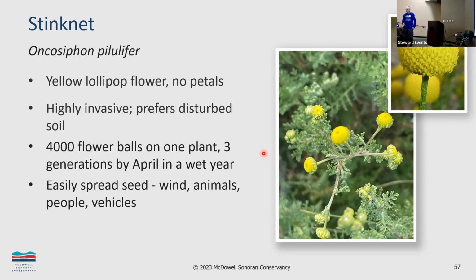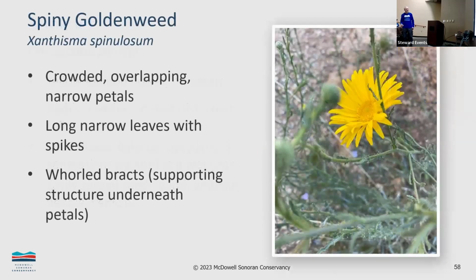And so this would be a year that we're probably going to see the stink net, which is also called globe campanile. Yeah, I mean, it has lots of flowers, lots of seeds, very good competitor.